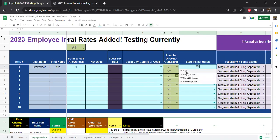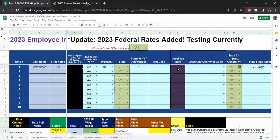First state to offer civil unions, if I remember correctly. That happened like right around when I was going to school back in 97 or something. It's right around that time.